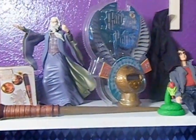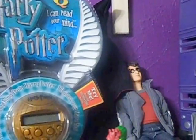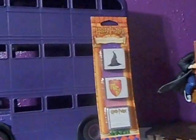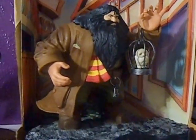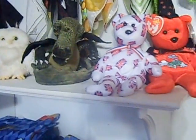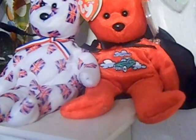You've got the little snitch you're supposed to be able to play with, and I just dropped the wizarding wand. This is actually the one that my son played with when he was young. That little toy one. It's not the ones that they carve out of. There's the Night Bus. And there's that little stamping thing. And there's Hagrid with the little owl. And then there's Harry, a very used Harry, because my little boy would not go anywhere without him. There's the little plush. These don't have anything to do with Harry, but I like the little Britain thing, and then that one has like a little Ron Weasley car on him.